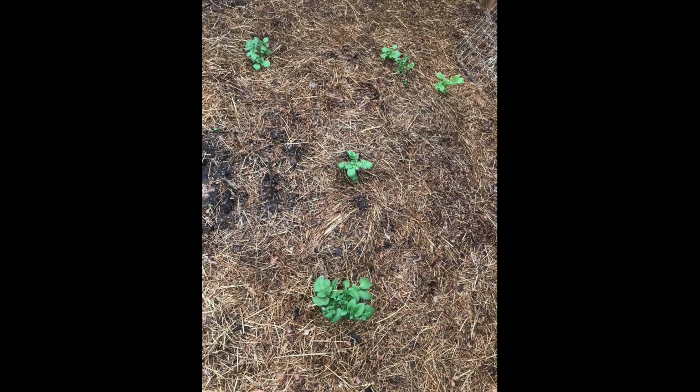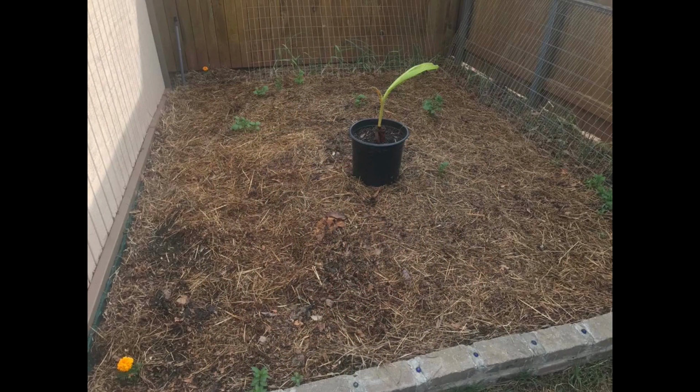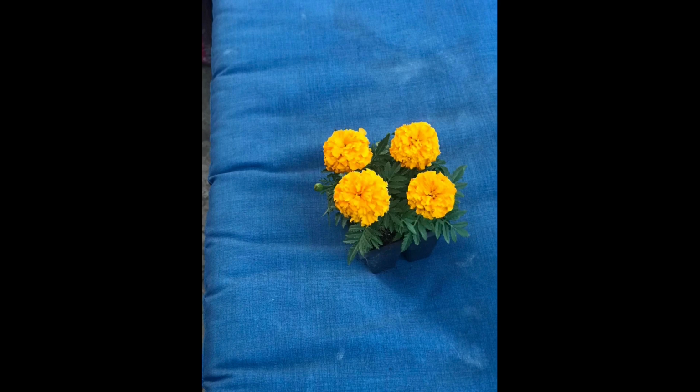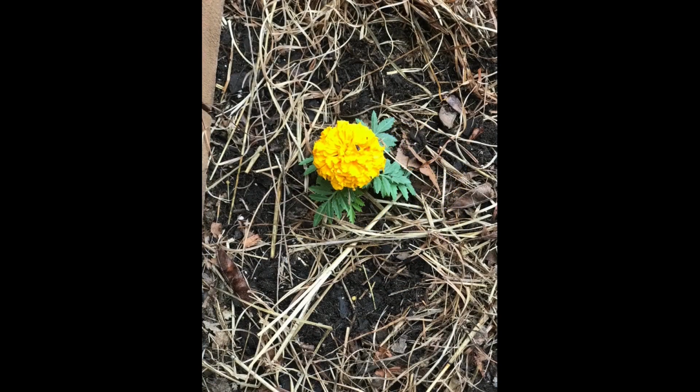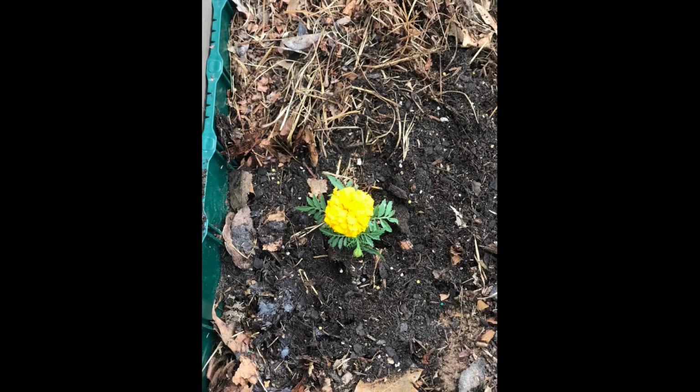Walter's got a choice to make. Look at how many volunteer potatoes he had come up when he put his mulch down. Think you're going to have to move that banana plant out of the way to make room for some of your tomatoes. It's also a nice choice of marigolds, Walter. Thank you, and we look forward to you planting out this garden.